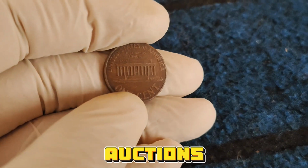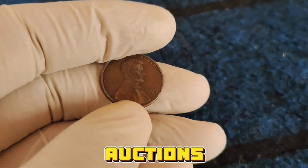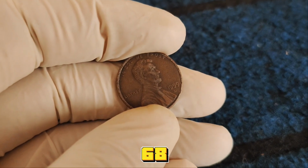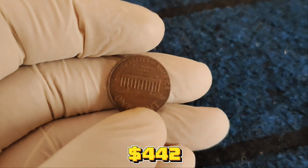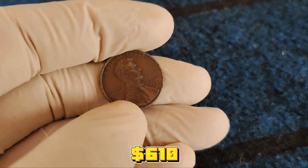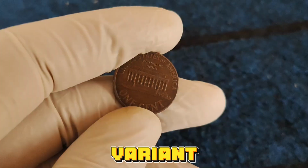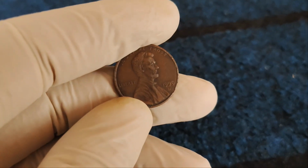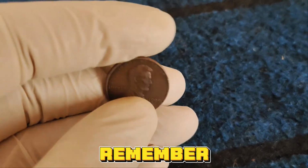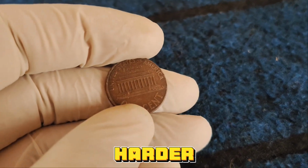Recent auctions on platforms like eBay, Great Collections, and Heritage Auctions have shown 1999 D pennies in MS-68 red condition going for $442, $525, $610, and even more. One rare die crack variant went over $900. That's the power of scarcity, demand, and perfect condition. And remember, those prices will only go up as these rare coins get harder and harder to find.